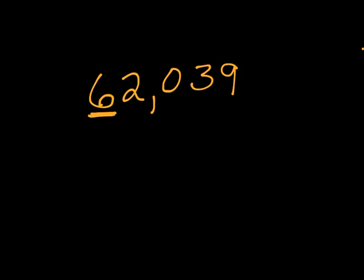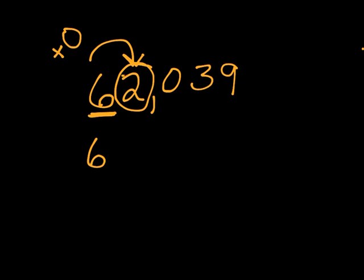Okay. Draw your arrow to the digit on the right. We have a 2. Is it 5 or greater? No. So another way to show this is you might say plus 0 instead of plus 1. And that means the 6 stays the same. Everything else becomes zeros.